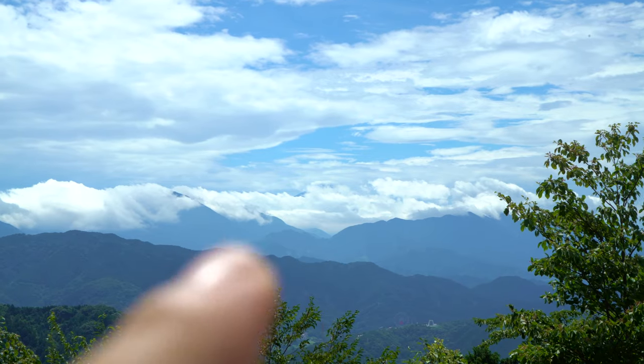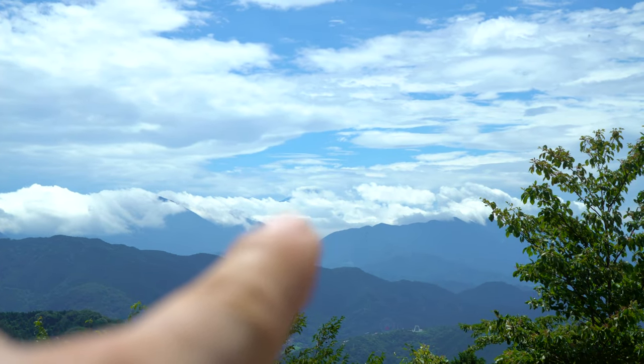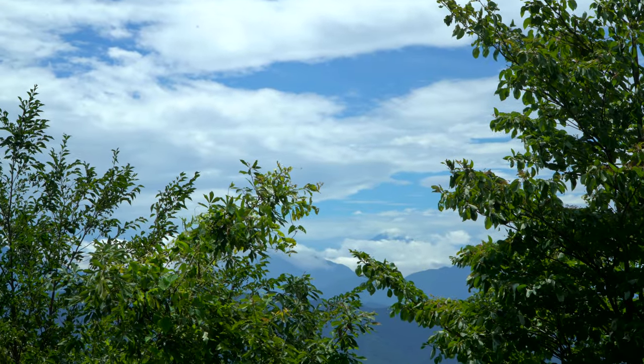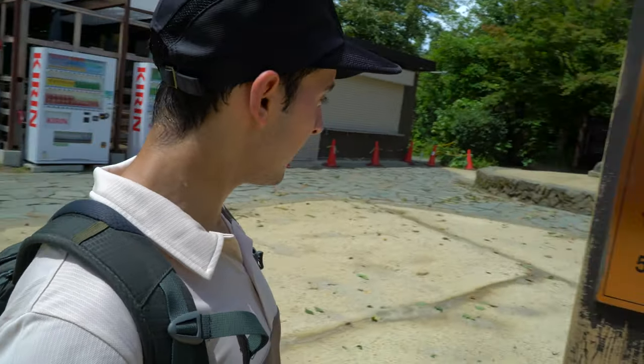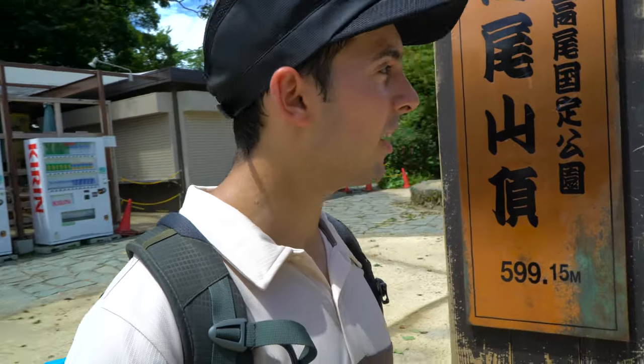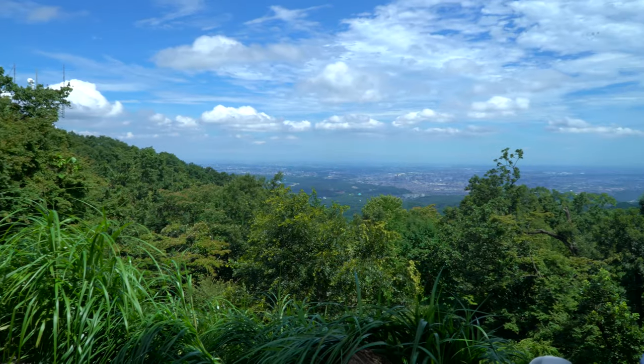Have you heard about Mount Fuji? Very, very high, 3,776 meters high. So that's it, guys. We made it, 599 meters high. There you go. Now, we enjoyed the view already, and it's time to go back down. So, let's go.